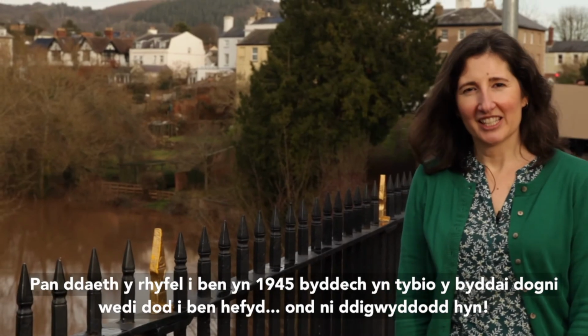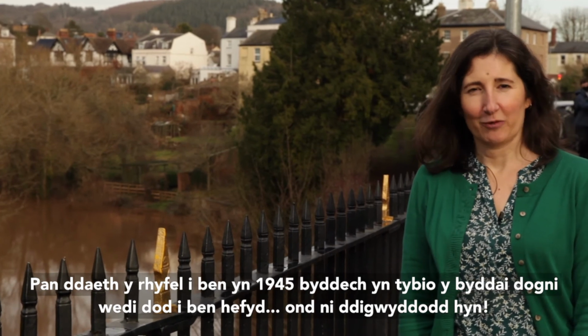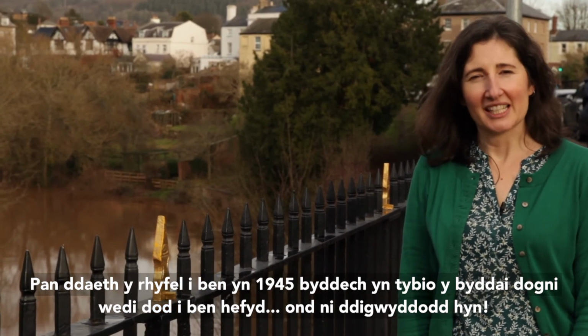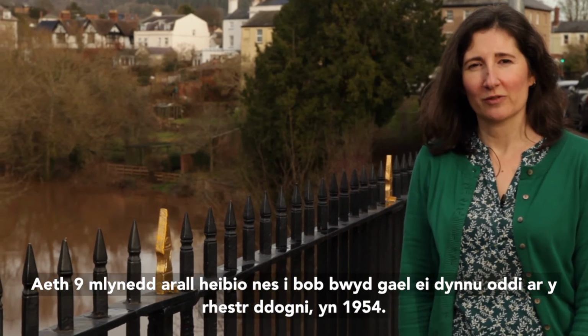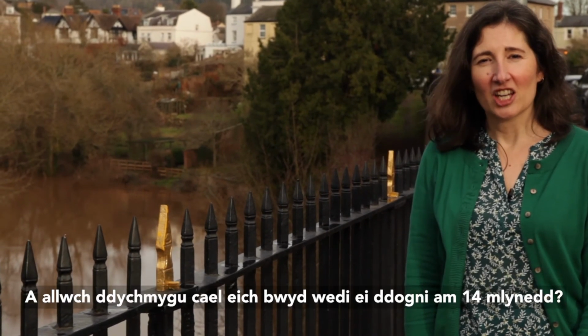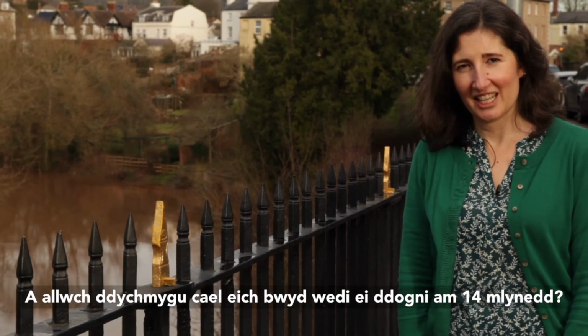When the war came to an end in 1945, you might think that food rationing ended too, but it didn't. It would be another 9 years, 1954, before all foods finally came off the ration. Can you imagine having your food rationed for 14 years?